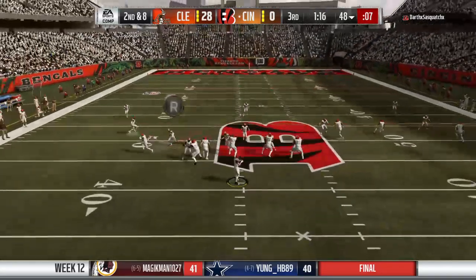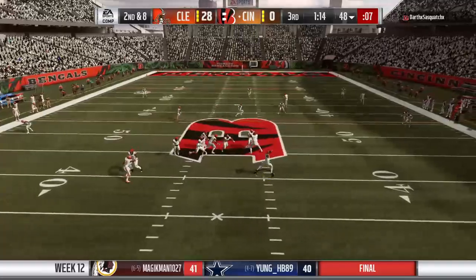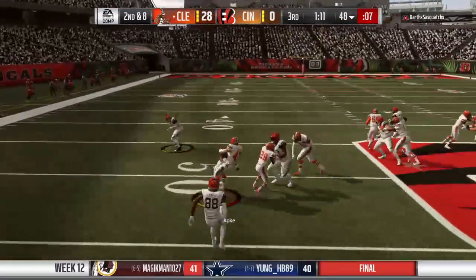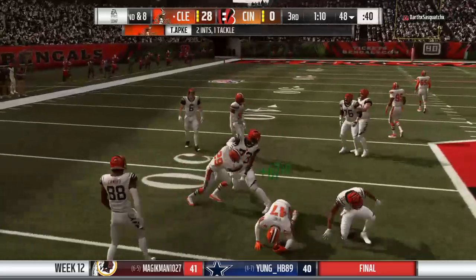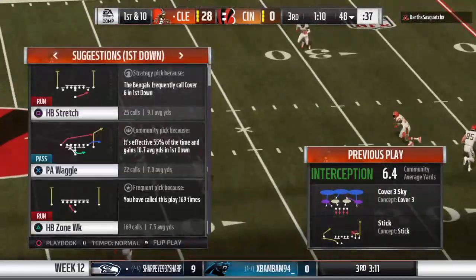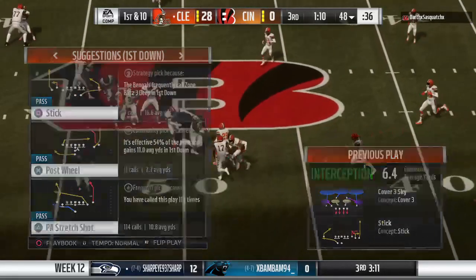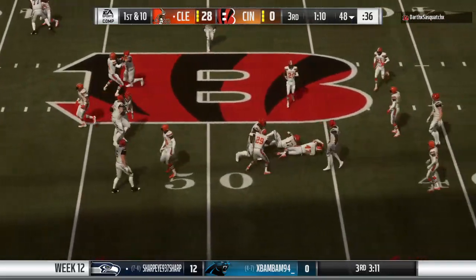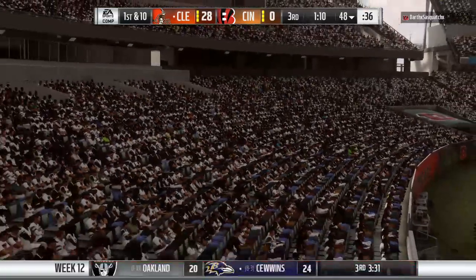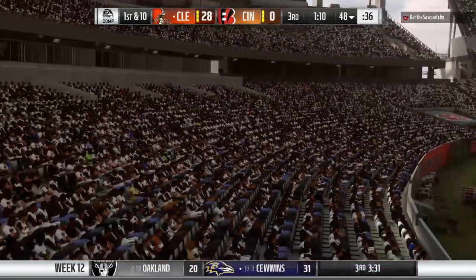Hot! Now a shotgun snap as they'll look to throw. And now here is another interception. Picked off by Troy Apke. And the return stops just a little bit shy of midfield at the 48-yard line. The interception woes, they just continue to mount. He's thrown 5 picks. At this point, you got to be thinking, is it something between the ears?